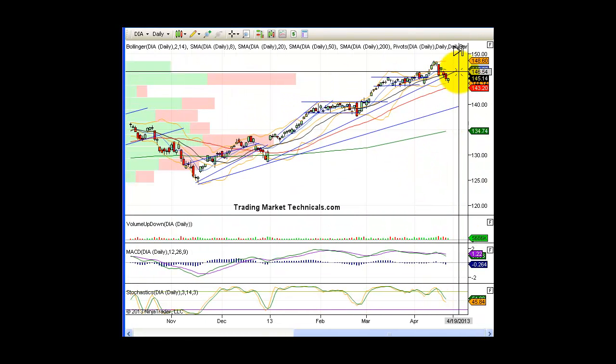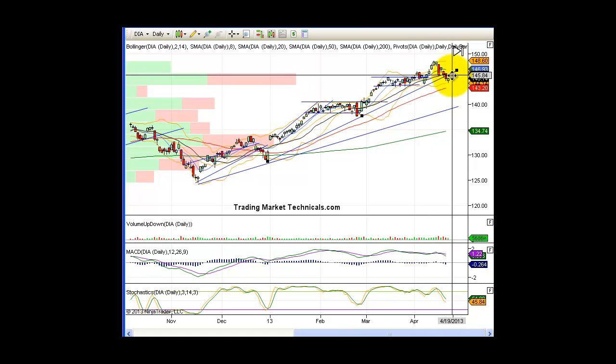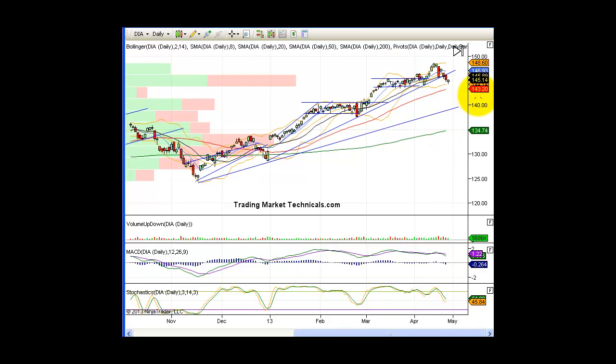Okay. Here is the Diamonds. Diamonds actually, believe it or not, held up well, better than the other sectors. And it's just so funny how a lot of money was going into the Dow Jones, a lot of the brick and mortar Dow 30 stocks. But anyway, we did hold here.